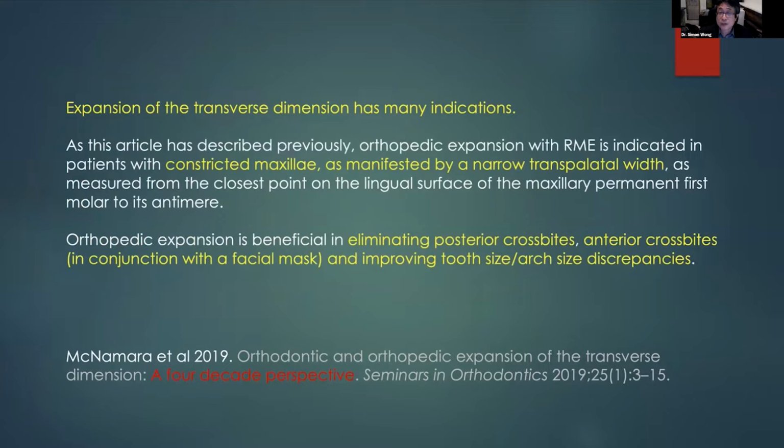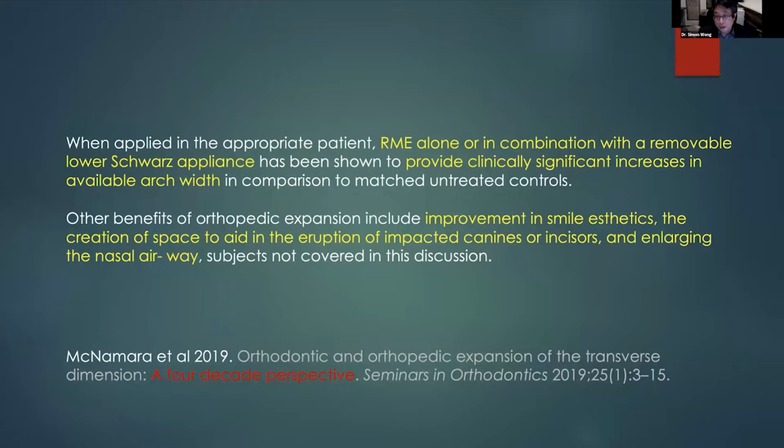Expansion of the transverse dimensions has many indications. Constricted maxilla, as manifested by a narrow transpalatal width. Eliminating posterior crossbites, and anterior crossbites in conjunction with a facial mask, and improving tooth size and arch size discrepancies. Rapid maxillary expansion alone, or in combination with a removable lower Schwartz appliance, provides clinically significant increases in the available arch width, improvements in smile aesthetics, the creation of space to aid in the eruption of impacted canines or incisors, and enlarging the nasal airway.